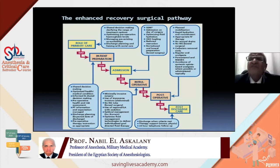Concerning the post-operative, we should have planned mobilization. We said that early mobilization is the key to success. Rapid hydration and nourishment, appropriate intravenous therapy, no wound drains, no nasogastric tube, catheters should be removed early. We should have regular oral analgesia and paracetamol and nonsteroidal anti-inflammatory drugs instead of morphia, avoiding systemic opiates. Concerning the post-discharge care, discharge should occur when the criteria are met.